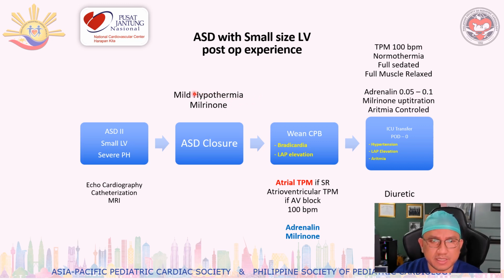Most of the patients with small size LV and pulmonary hypertension look almost similar after surgery. So we did the diagnostics first, and then during the surgery we did mild hypothermia and gave milrinone as soon as possible after pump on. Then during weaning from CPB, usually the patient will have bradycardia and also increased left atrial pressure. We put on the atrial pacing in order to avoid left ventricle distension, at around 100 beats per minute, and give a maximum of milrinone, and also titrate the adrenaline.